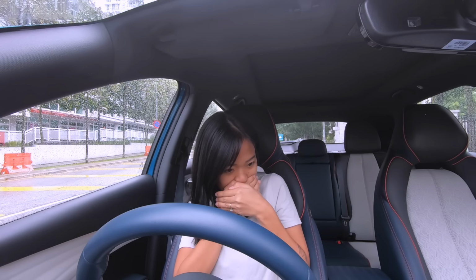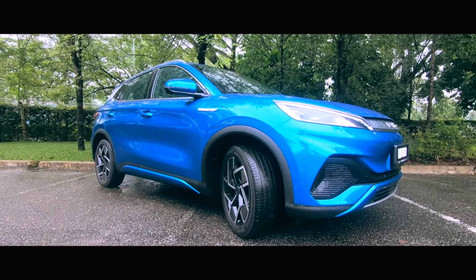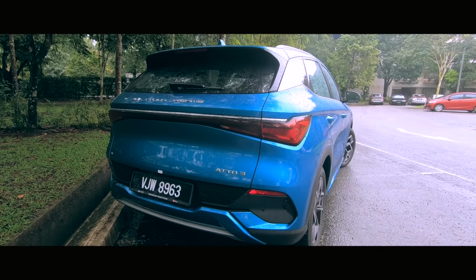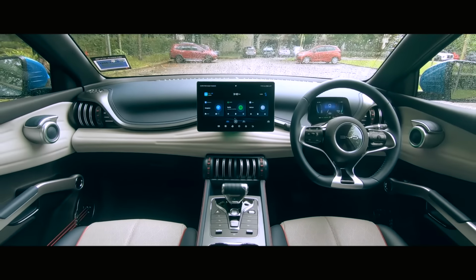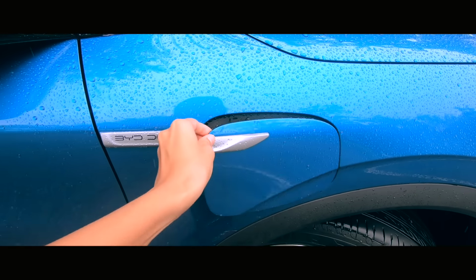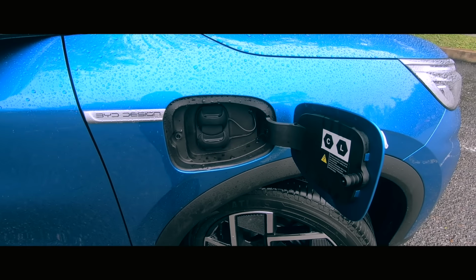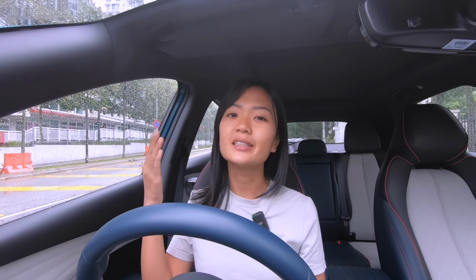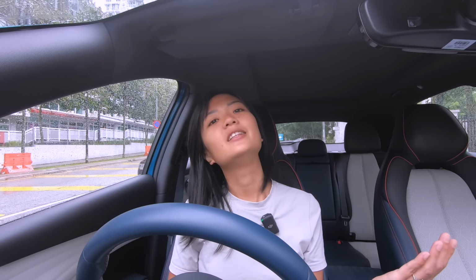The BYD Atto 3 is 203 horsepower, 310 Newton meters of torque, 0 to 100 in 7.3 seconds with top speed of 160 km/h with a battery capacity of 60.48 kilowatt hours and a maximum range of 480. Now the one I have with me right here is the extended range. However, it comes with two variants, the extended and the standard, and I'll be taking you through what the differences within the extended and the standard are.